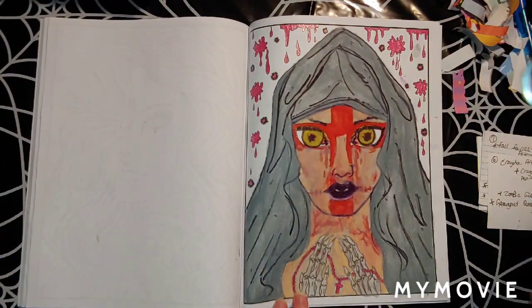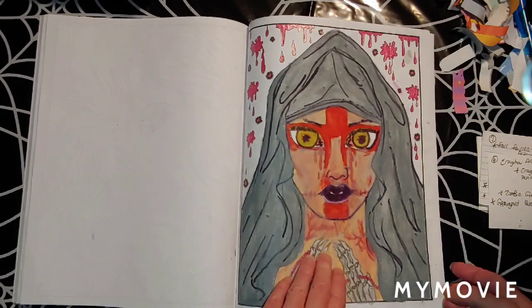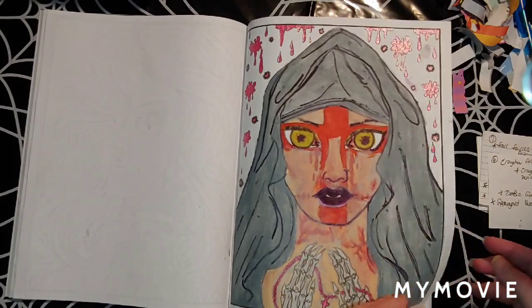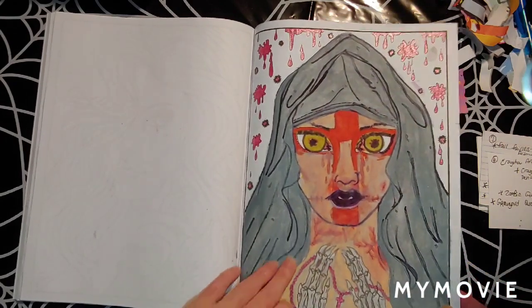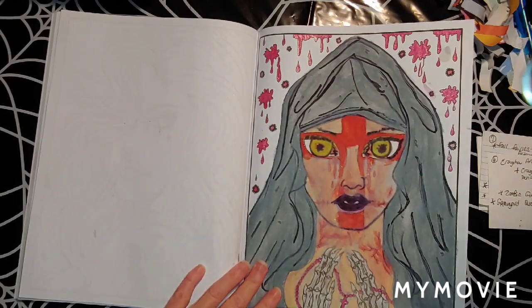I used Shuttle Art gel crayons. I went back and decided to use the gel crayons again. It takes some getting used to, guys. It's different. At first I was like, well, I'm not sure about her skin. But once it's dried, it's okay. I had to use some water to make it look more like skin.